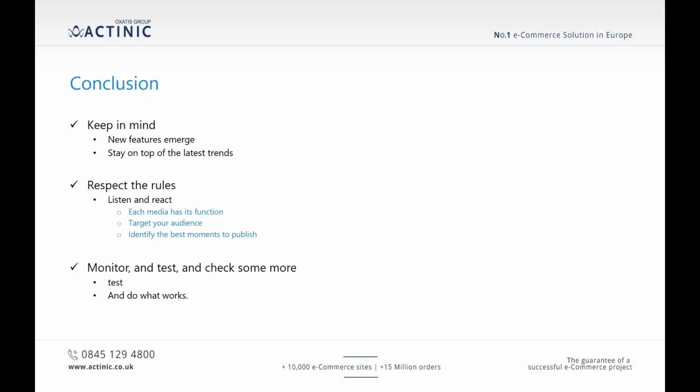So keep in mind, new features emerge. Make sure you have at least one person that is on top of everything, reading blogs, reading Twitter, getting to know how it works, and staying on top of the latest trends. Respect the rules. Of course, that doesn't mean that you cannot try something new. Please do, but stay within your product range. Stay within the interest of your target audience. Every platform has its own function, its own audience, so make sure you target them in a different way.